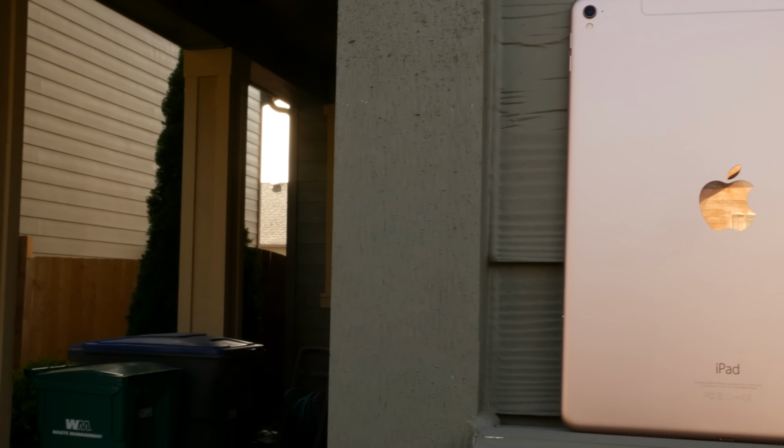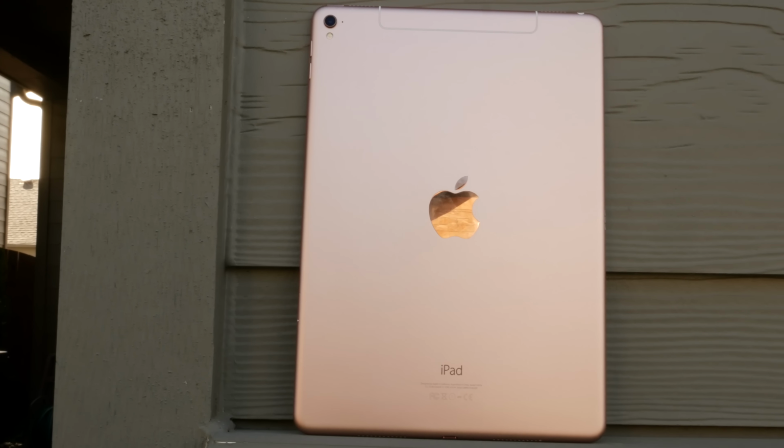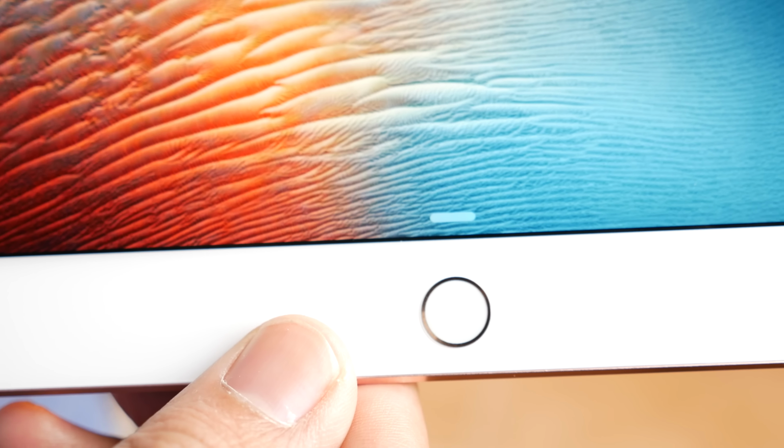And there you have it, guys. We've peeled through the new 9.7-inch iPad Pro, taking a deep dive look at the hardware, how it fits into my everyday life based on my usage patterns.